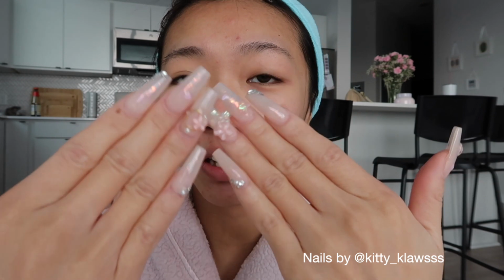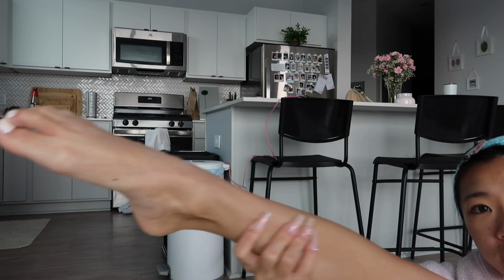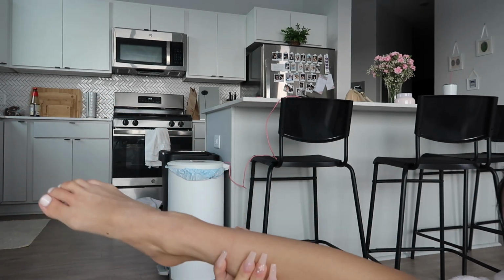And also, this is how my nails turned out. I never actually showed you guys. Kitty claws. See? They look so good. I've never gotten my nails done like this, and I think they look so good. My dress is white, so I just thought it would be pretty to do a more neutral nail design. And also, I did do my toes. Don't mind my dirty kitchen, but yes, my toes are done. They're cute, right? I literally did my toes myself.